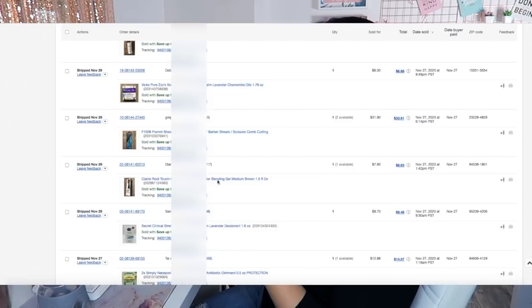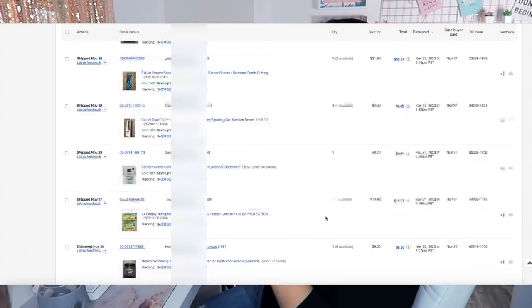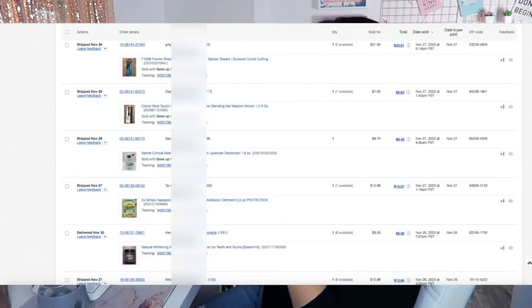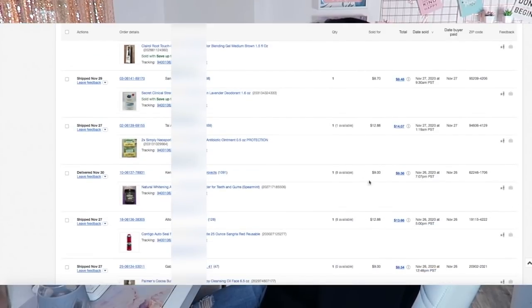Here's a Clairol Root Touch-Up Semi-Permanent Hair Gel Color for $7.90. A Secret Clinical Strength Deodorant for $8.70. There's a 2-pack of Simply Neosporin, the 3-ingredient antibiotic ointment. Sold a 2-pack for $12.88. Some charcoal teeth scrub for $9.